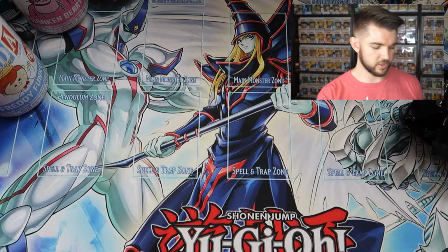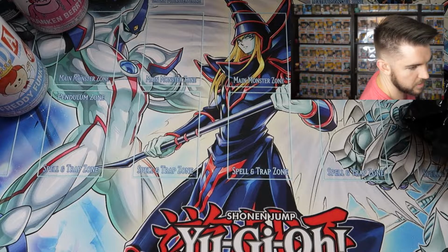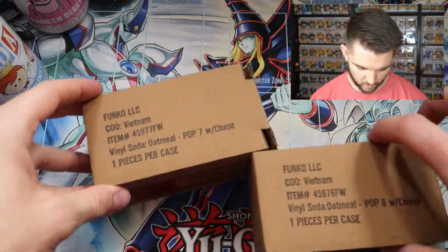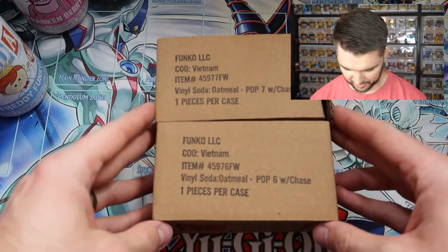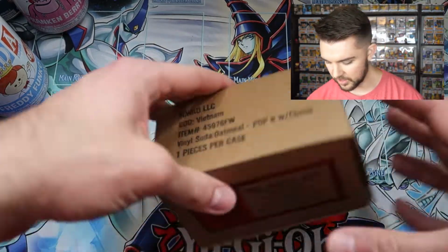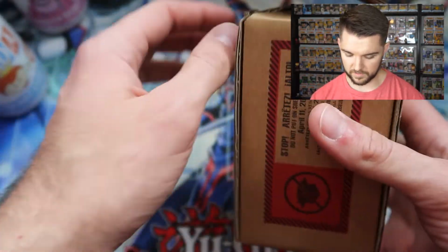So the soda vinyls have their own shipper size, which is really cool. So I'll put these out right here so you can see them. We got ourselves vinyl soda oatmeal. What? Pop 7 and Pop 6. Okay. So they did that because these were part of a con. These are going to be my 2 favorite exclusives.